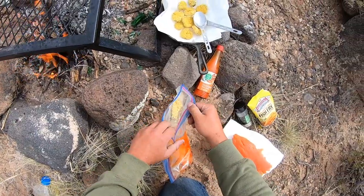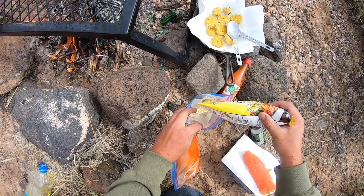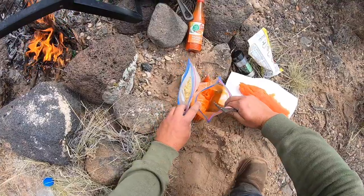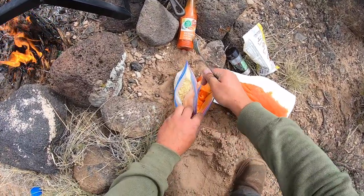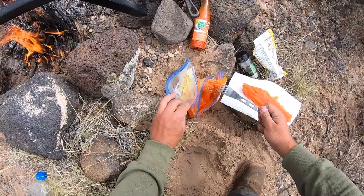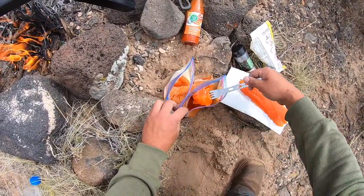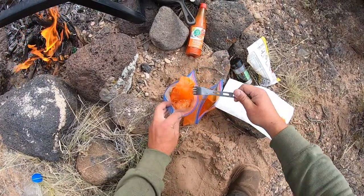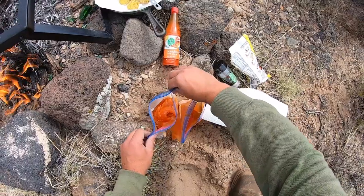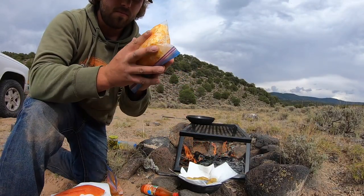All right, I'm gonna add a bunch more of this. I wanna make sure they get fully coated. It's kinda hard doing this without a table, but we're just rocking with what we got. I'm gonna take this fillet, put it in the fish fry, both of them. Ooh, I can smell the hot sauce. It just went right up in my nose. Mix this up.